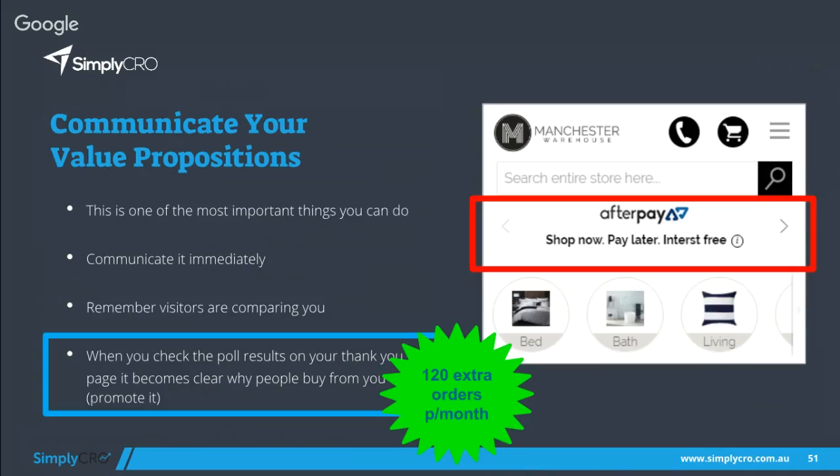I can't emphasize enough communicating your value proposition really clearly. It's one of the most important things you can do, and we often hide it. So you've got to communicate it up front. You've got to communicate it quickly. You've got to remember that visitors are comparing you to 3 other sites or 3 other businesses.